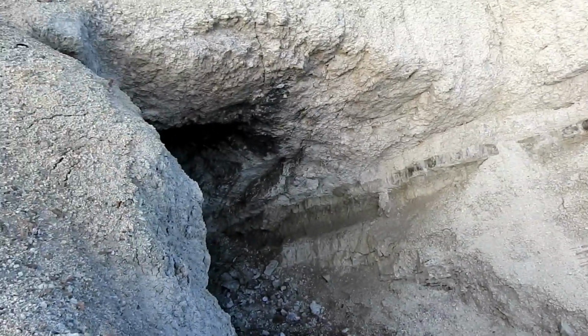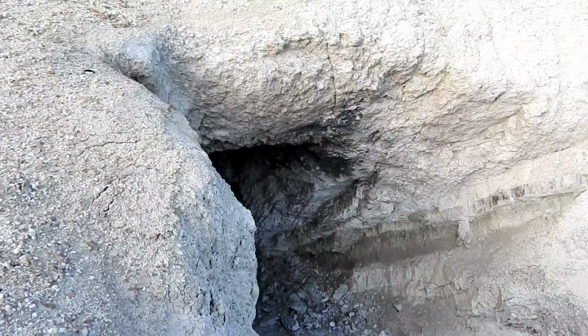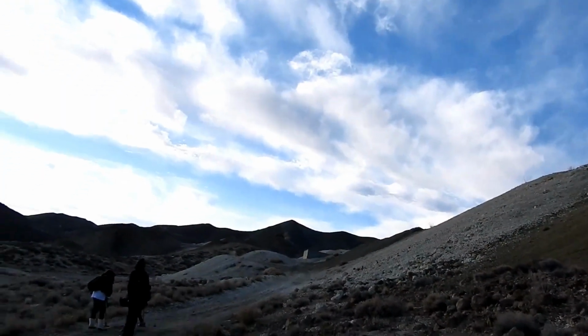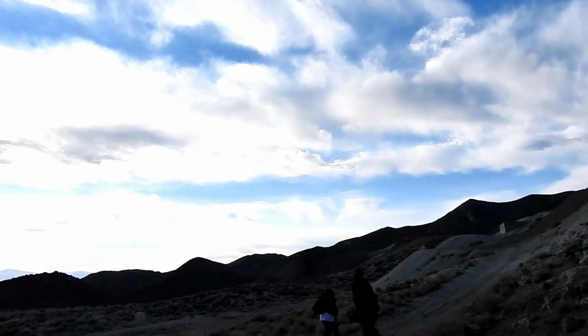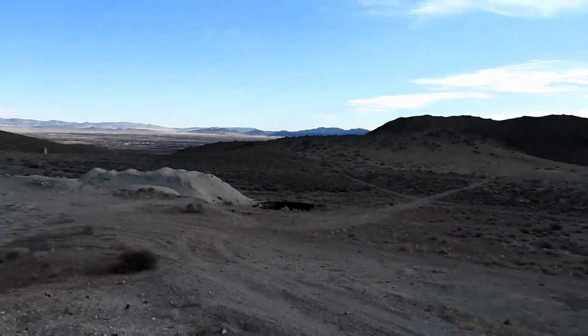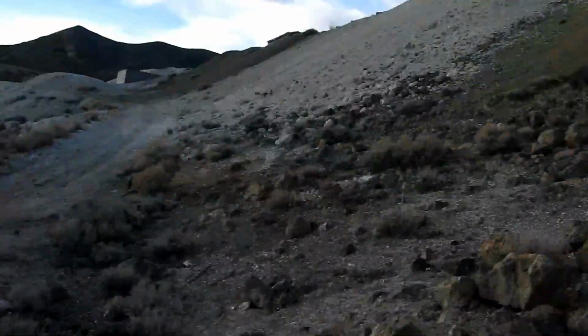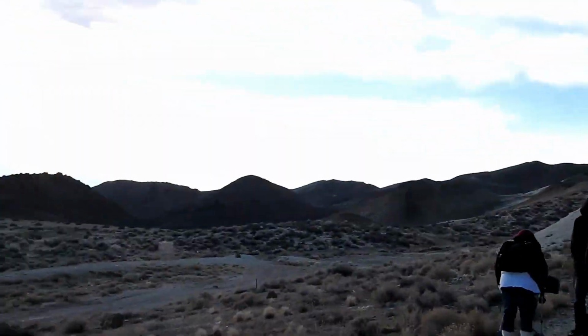So this is probably the Bluestone, and it connects down about a half mile to the Mason Valley mines. They were very deep mines. They probably ran for miles. So go ahead and we'll check out the mill ruins.